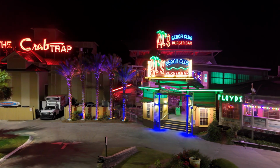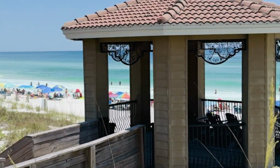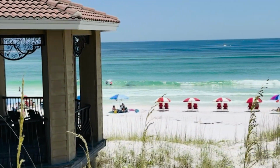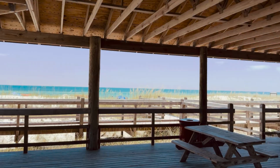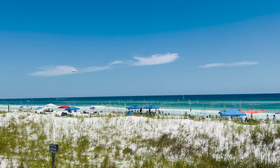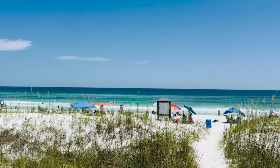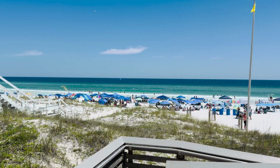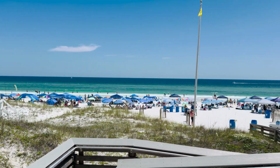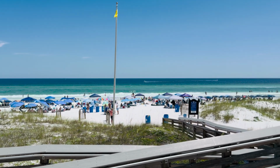Final thoughts. Whether you're cruising along Gulf Boulevard, soaking in the views at Crab Island, or biking along the stunning Emerald Coast, the adventure is endless. This beautiful stretch of Florida offers something for everyone, whether you're after relaxation, excitement, or a little bit of both. If you're planning your own trip, we highly recommend putting these spots on your itinerary.